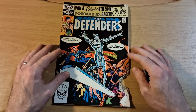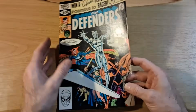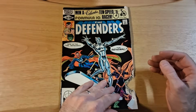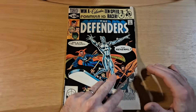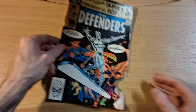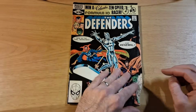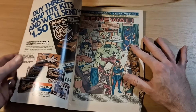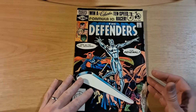Jesus. Defenders number 101. A big bite taken out of it. Oh, that happened. It's a big rat, that's for sure. 1981. Defenders 101. All right, moving on. And another Defenders 101 with a giant bite mark taken out. That's what happens when you don't put your books in bags and boards. Jesus, it is what it is.